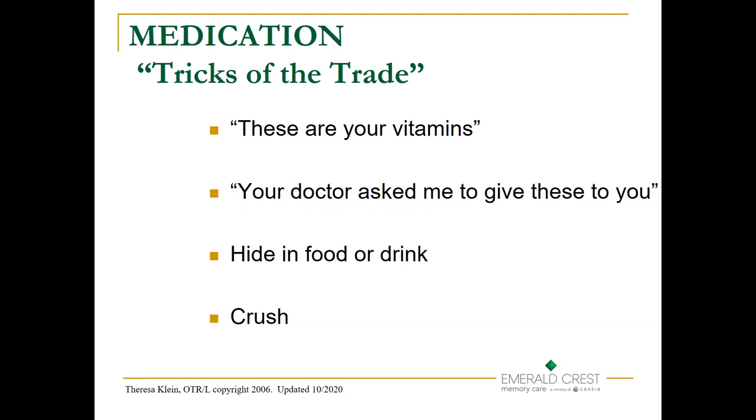So sometimes we'll pull out phrases like, these are your vitamins, or these are prescribed from your doctor. Sometimes we've had families that have had to call every time we need to pass meds, "Mom, take your medications, it's okay," kind of in our type of setting. So there are some of those phrases that you can pull out to maybe help them be less suspicious.